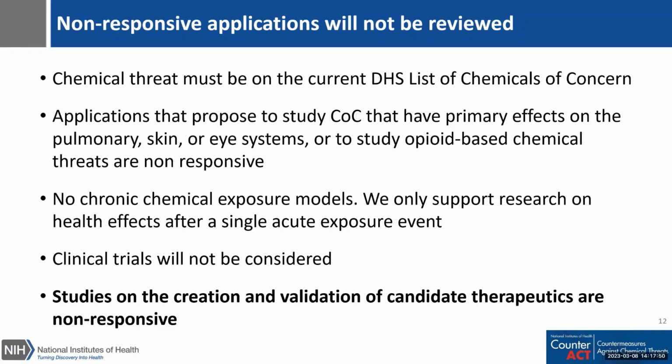Otherwise, the research you're proposing will be non-responsive. Also, research proposing to study COCs with primary effects on the pulmonary, skin, or eye systems, or to study opioid-based chemical threats are considered non-responsive to this funding opportunity. If that is what you're studying, you should apply in response to the other basic research funding opportunities listed earlier.